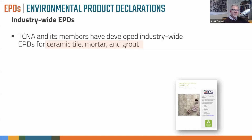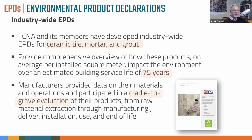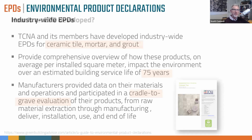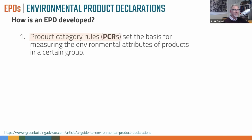TCNA and its member companies have developed 3 of these, one on tile, one on mortar, and one on grout. For these EPDs, we are assuming an estimated building service life of 75 years, and we're using a cradle-to-grave evaluation. We have to use a cradle-to-grave evaluation because that's what the product category rules require us to do, and I'll tell you a little bit more about that.